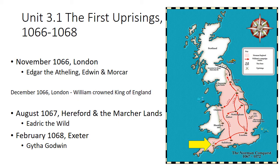He takes one of the hostages out in front of the city walls and orders his soldiers to put the man's eyes out, blinding him, so that the people of Exeter are given a warning of what will happen if they don't surrender. Now, as the siege starts to go in William's favour, Geitha and her followers eventually flee, and the town is surrendered to William.